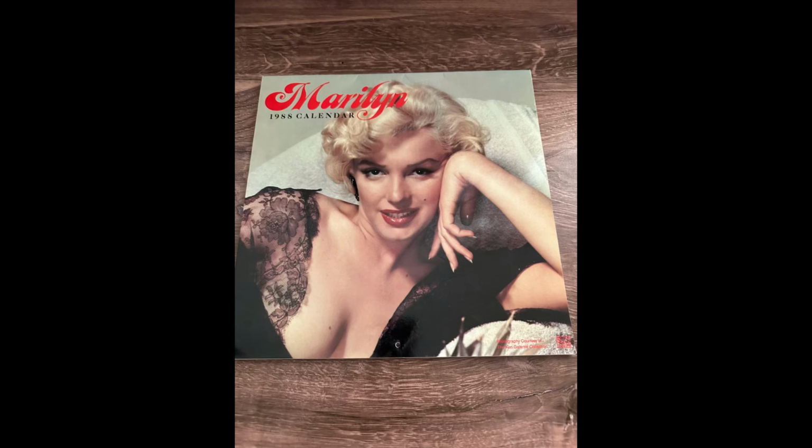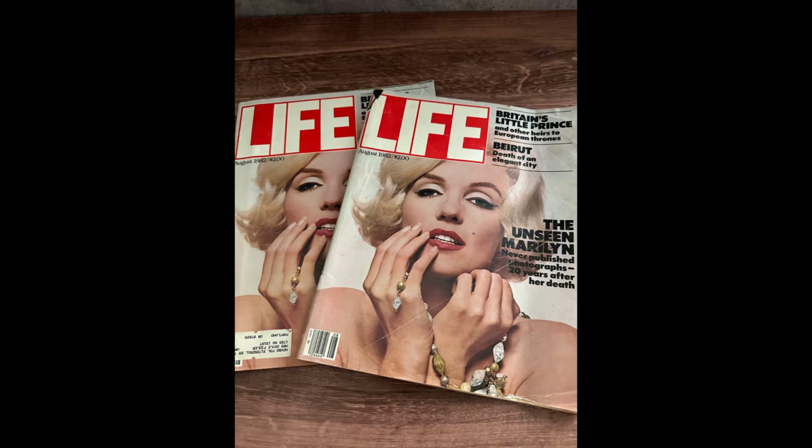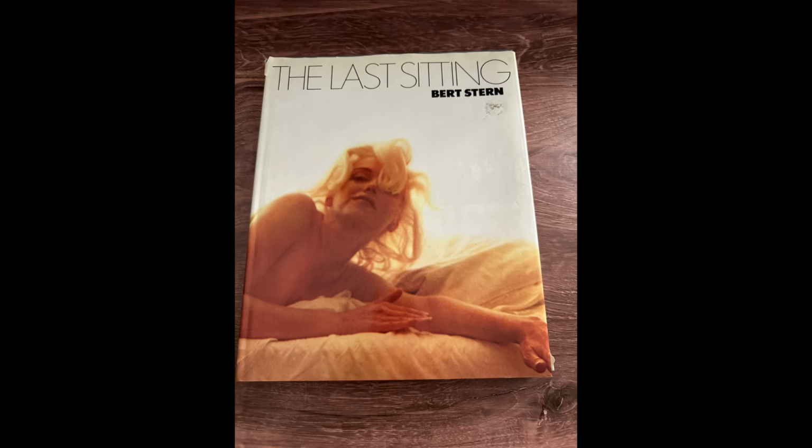Then we have a couple of Life magazines. Those have some value to it. And then the big item will probably be this hardcover book. So it kind of surprised me on the value of it.